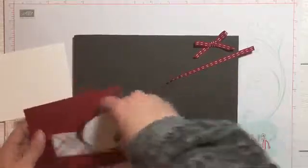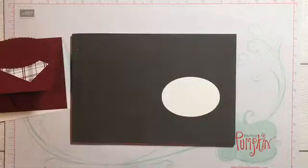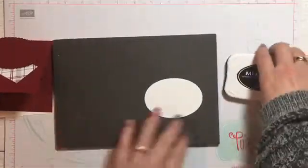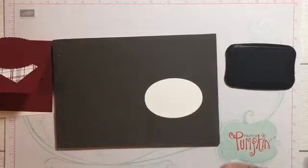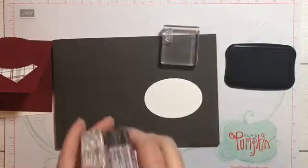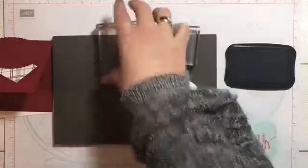And the first part that we're going to do is actually our stamping. So I'm going to set all these other pieces aside, and I'm going to get out our Memento Tuxedo Black ink because we will be using our Stampin' Blends for this card today. I have my stamps that we're using already on my blocks, and they are of course going to stick together because I had them stacked. It will be fine. It does not hurt them.